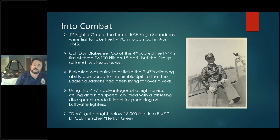And that really was one of the major criticisms of the Thunderbolt when it first came into combat. The propeller that it had initially got the nickname the toothpick because it just did not have a really good flying surface to bite into the air and pull the Thunderbolt along. By early 1944, they had alleviated some of that by introducing 3 new types of propellers, which I'll get to shortly. But Blakesley quickly did talk about the airplane's advantages too.